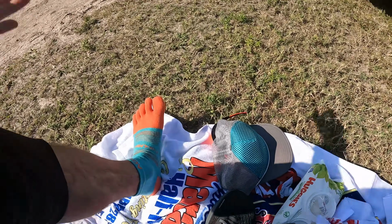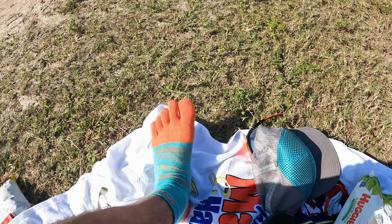Got some cold water on me, feeling great, got some Coke in me. I'm trying to keep this break short. I'm at 11 minutes, but I'm feeling way better, so gonna try to wrap this up pretty quick. Didn't take a picture, but feet are looking great.